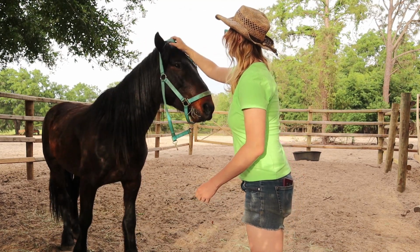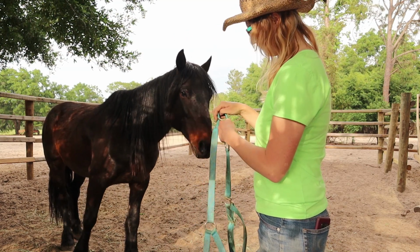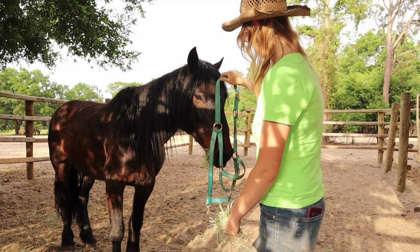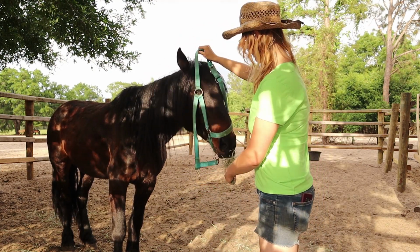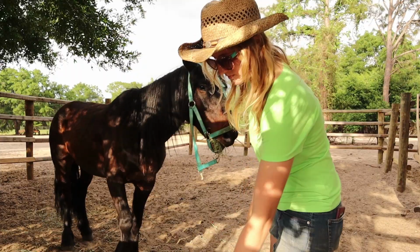Boy, you got a little head. It takes a few tries to get the halter adjusted to the right size. I want to make sure it's not too loose, but also want to make sure it's loose enough that the metal does not rub against his cheekbones.